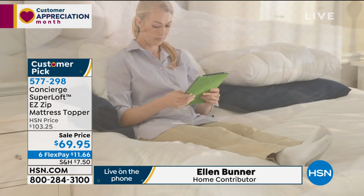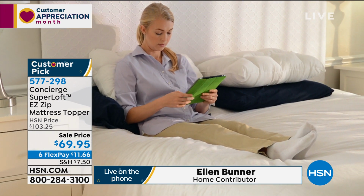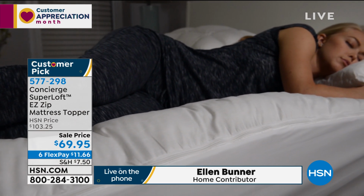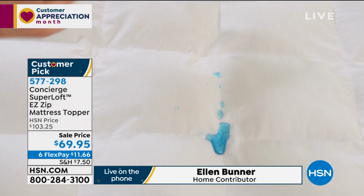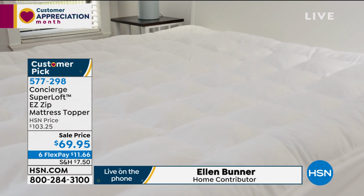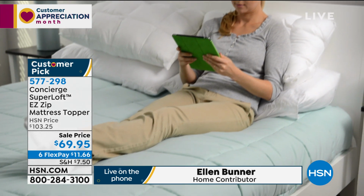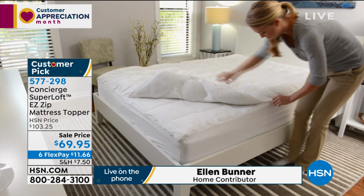Yeah. And this one is going to protect your mattress in so many ways. And just the fact that you can, just like you did, zip off that top layer and immediately throw it in the washer, throw it in the dryer and put it back on your bed. If you're spending a lot of time in bed right now, because you've got a lot of people in the house and we're all home, maybe you're eating in bed, maybe you've got somebody recuperating in bed.